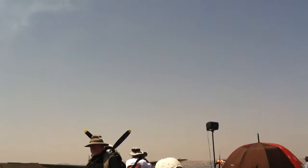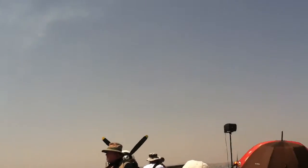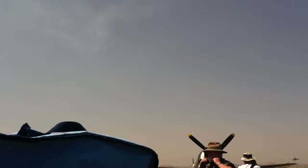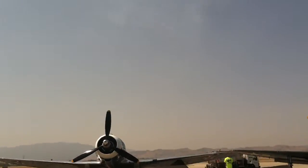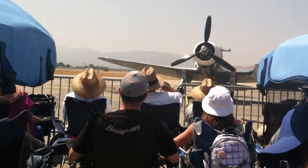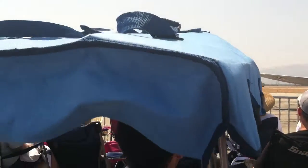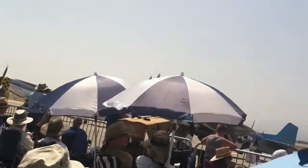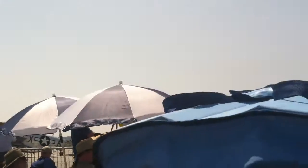Okay, in the foreground here, you see being towed this Yokosuka D4Y3 Judy. This is the airplane that Ed Maloney was talking about earlier that will be taxiing during the Pacific Theater. This is one that we acquired that's a static display airplane, but does have an engine, so it is taxiable. And Margie's now upside down on that top wing.